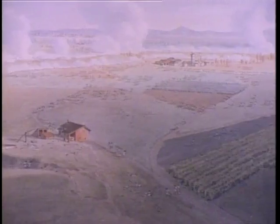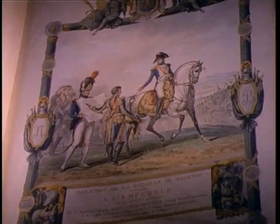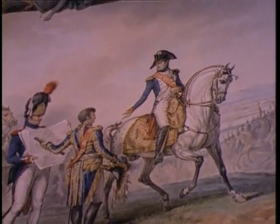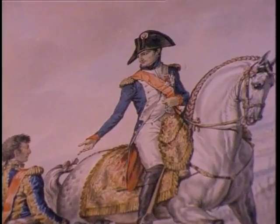That battle, shown here in a Baghetti landscape, saw Napoleon defeat 77,000 Austrians with his 25,000 men, his 15 cannons against their 100. This account of Marengo was prepared by Berthier, Marshal of France, Napoleon's chief of staff, and presented to then Emperor Napoleon on the battle's anniversary in 1804.